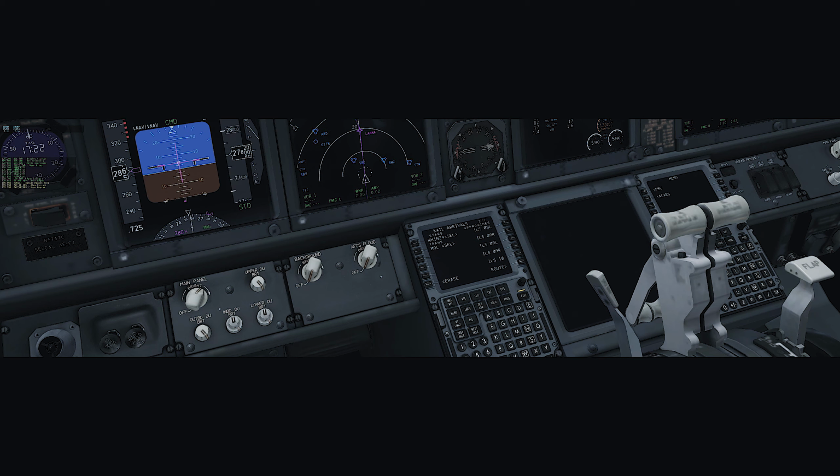Everything's been entered into the nav, so we got nav 1, nav 2 entered in, and we're ready to go. Our course is on, flight director's on, so we're good to go. We're just going to keep coming on in here and kind of take our time.